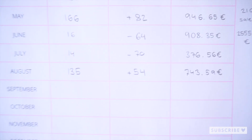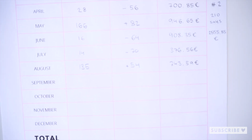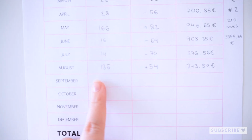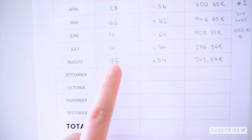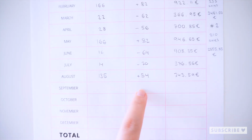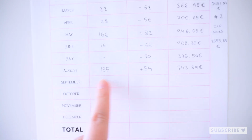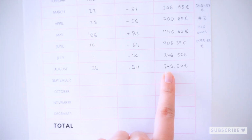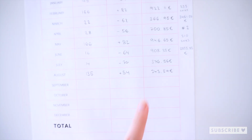So I just added the statistics for August. This is just pattern sales and my revenue. I've sold 135 patterns and tickets to the crochet along this month. That is 54 sales above the average that I need to complete my goal. And then I had a revenue of 743.59.